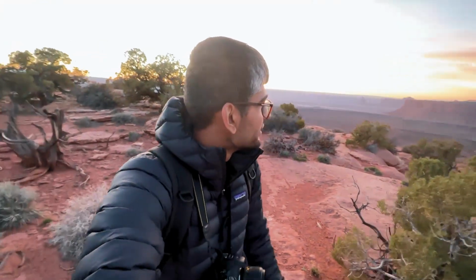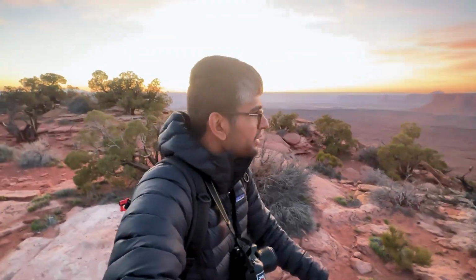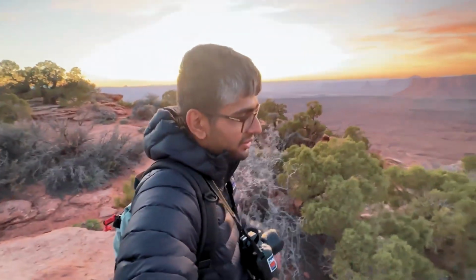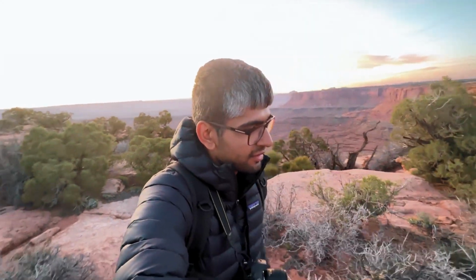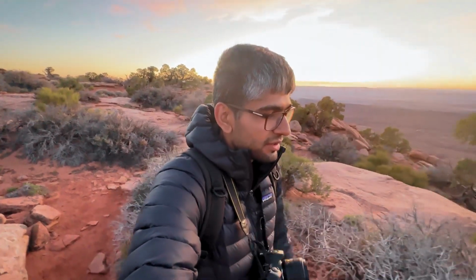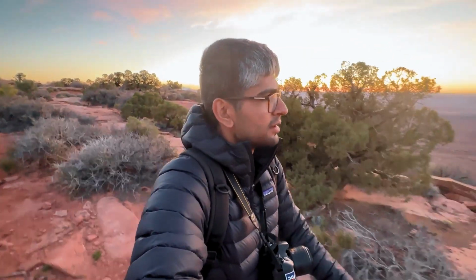The sun just set and I got some really nice pictures of these cliffs and also the mountains on the other side of this viewpoint. The clouds are still a little purple and pink. What a great spot to see the sunset from in Canyonlands.